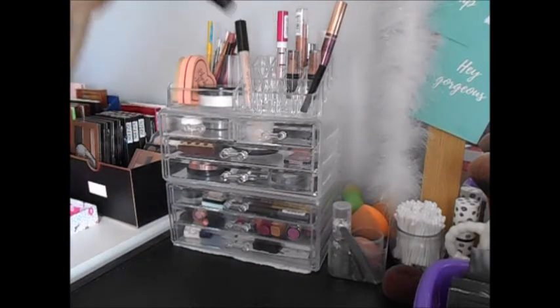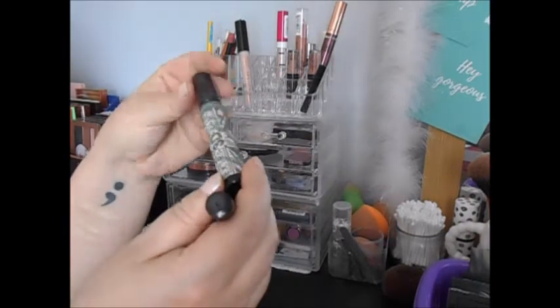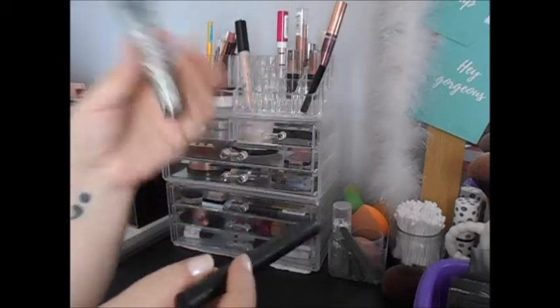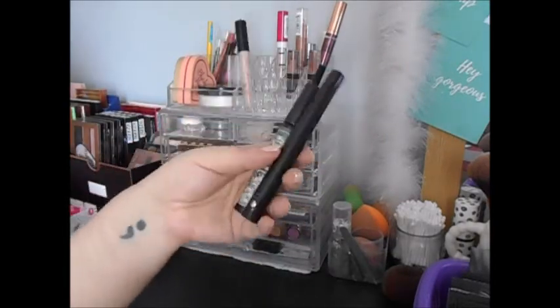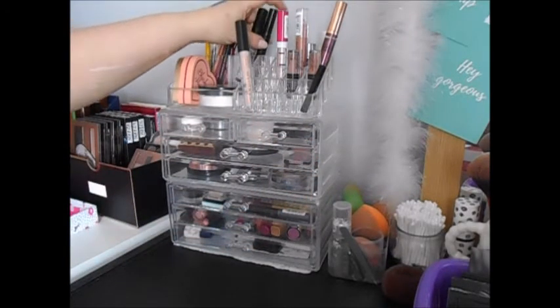And then my two mascaras, I'm still using the Yodelique, and I'm still using the Rimmel Extra 3D Lash mascara. I don't tend to change these out until they are finished or dried up, and they are both neither, so they're going to remain.